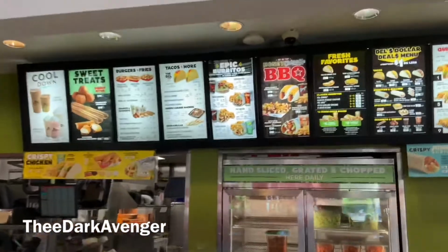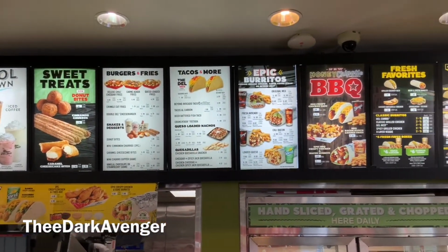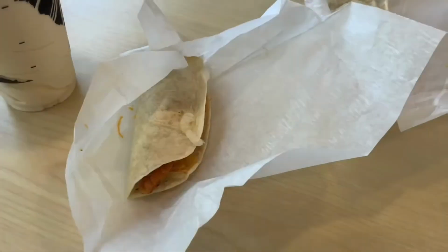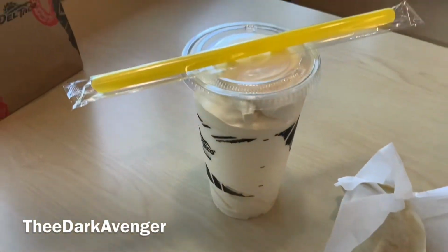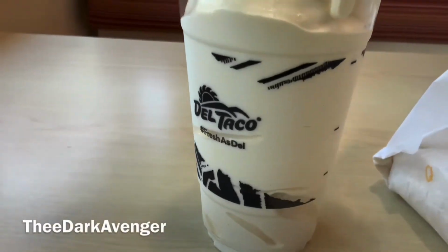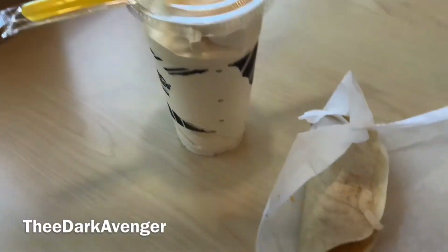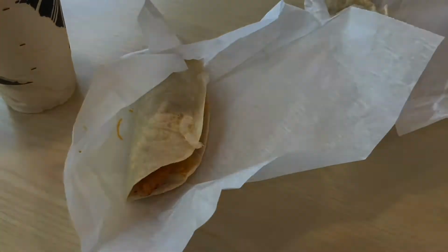I can say that the caramel cheesecake bites were amazing. Just amazing. So I asked for a vanilla milkshake, but all they gave me is ice cream in a cup. That was really disappointing. And then the tacos are not even wrapped. Oh, hell no! As you can see, they were real lazy because they didn't even shake my milkshake. That's disappointing. And they didn't wrap the tacos. 2 out of 10.